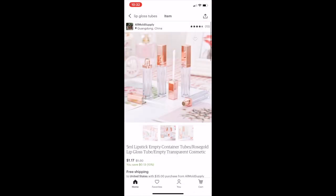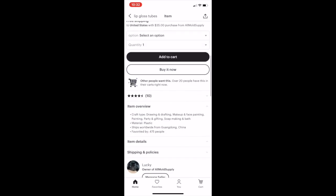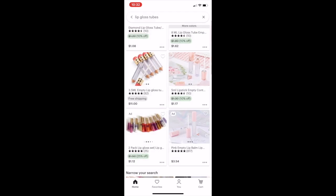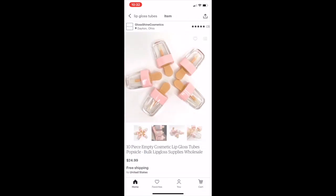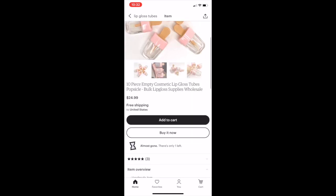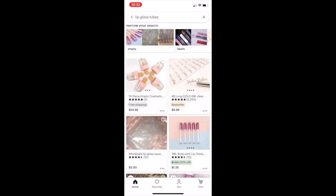But yeah, these are very pretty. These are, how many ml is this? Oh yeah, 5 ml. These, everybody's seen, I did a video on these too, I think. 10 for $25. Yeah, that's high. I've seen AliExpress much cheaper.